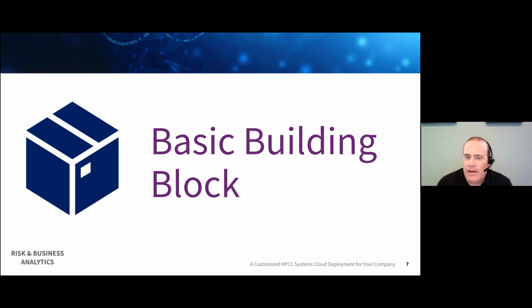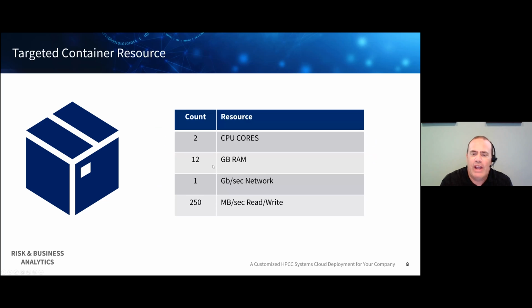Luckily for us, we had a very good understanding of what we've always targeted for in our benchmarking and when we're building new services. And it basically boils down to these features. Really, per process, we want 2 CPU cores, about 12 gigs of RAM per process, about 1 gigabit per second of network, and about 250 megabytes of read and write bandwidth to that process.